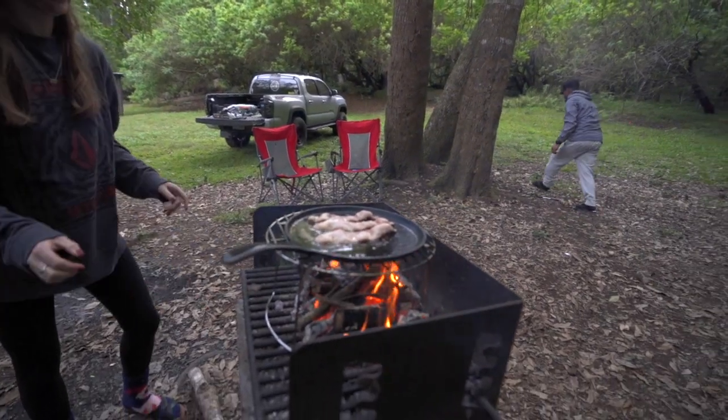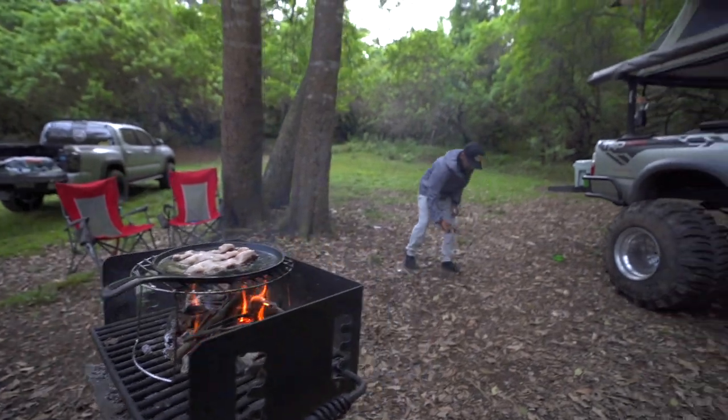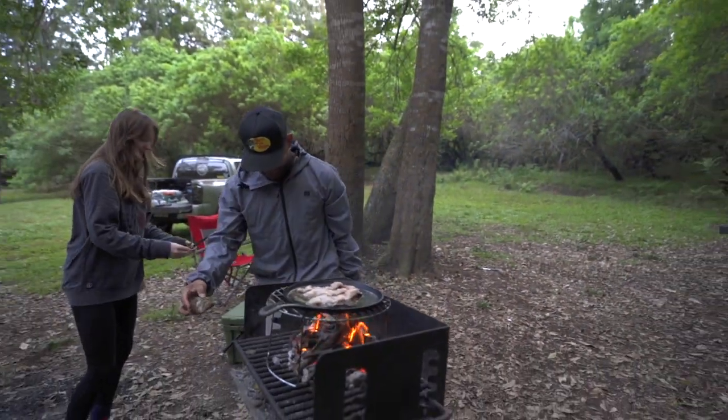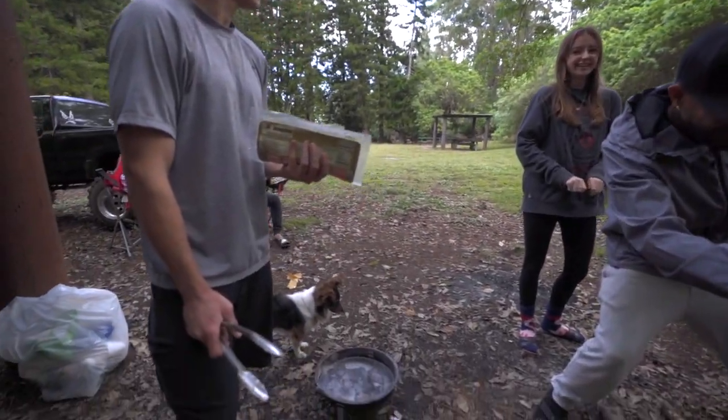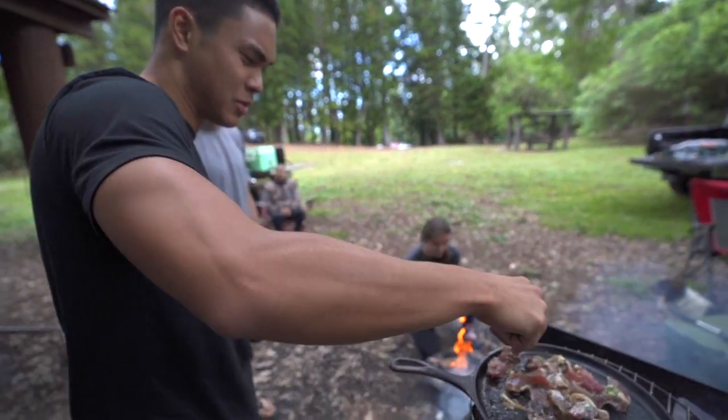We got the breakfast going on the fire. The fat chopping the wood. Chilling. Chewy waiting for all the scraps. Chewy, we're cooking over here, Fred. Cooking up some seared pork.